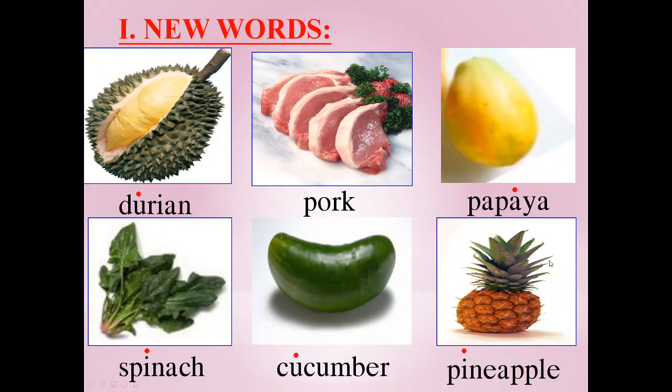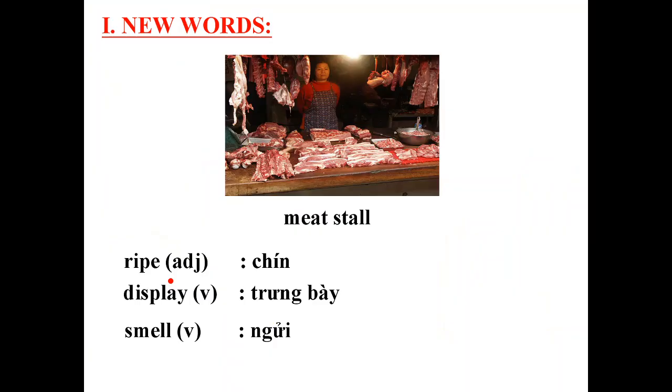And the last one, pineapple. Yeah, the stress is on the first syllable again. And all of them are quite easy, and you can look at the pictures and know the meaning of the words, so I'm not gonna explain more. We have some more new words.